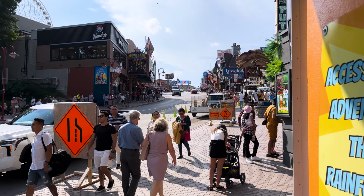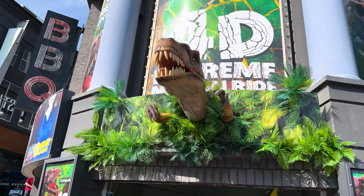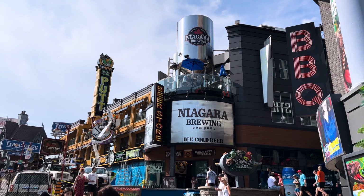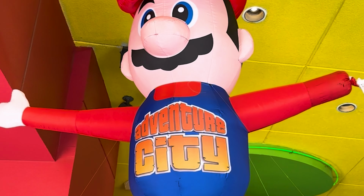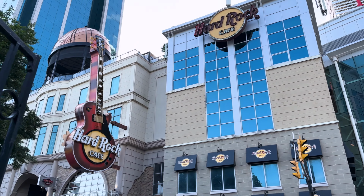The attractions don't end there because the street next door is filled with fun houses, wax museums, carnival rides, restaurants, Canadian gift shops, and more. If you're looking for some fun things to visit after seeing Niagara Falls, Falls Avenue is definitely worth checking out.